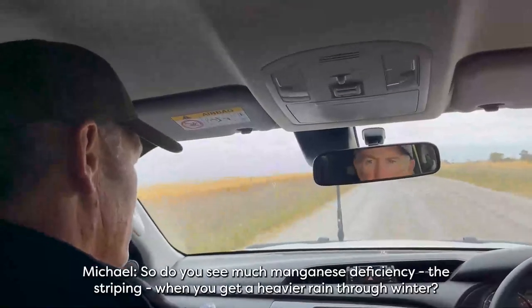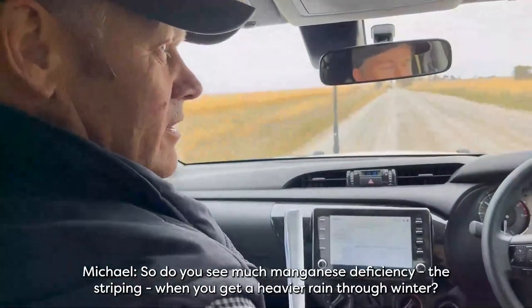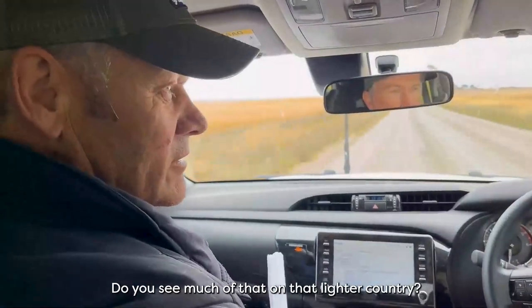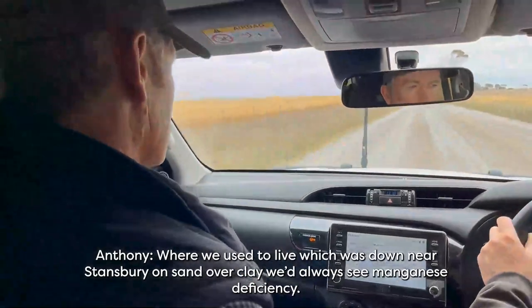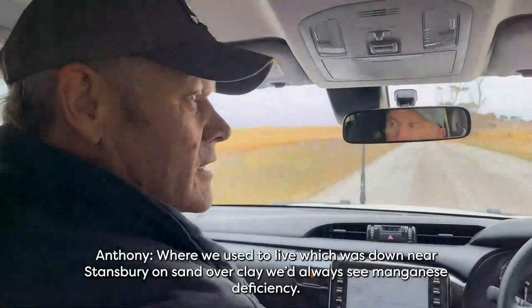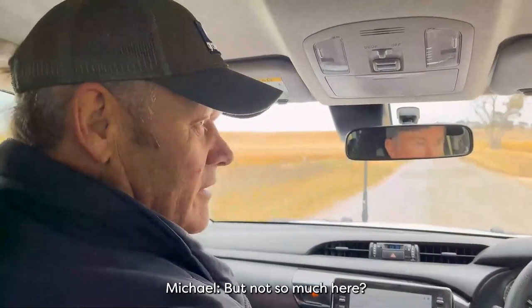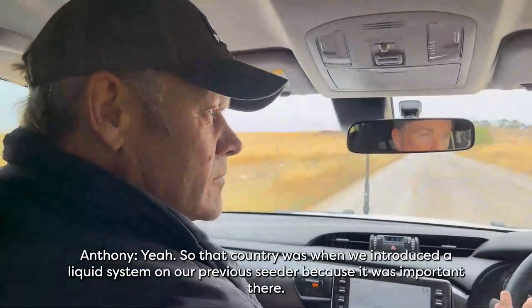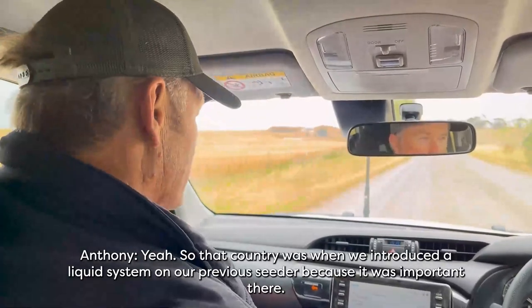So do you see much of the manganese deficiency, the striping and that, when you get a sort of heavier rain through winter, do you see much of that on that lighter country, or not? Where we used to live, which was south of, down near Stansbury on a sand over clay, we'd always see big deficiency there. But not so much here on this coast. And so that country was when we introduced our liquid system on our previous seeder. Yeah. Because it was important there.